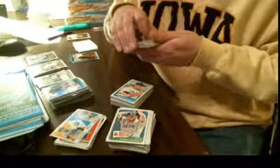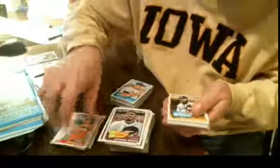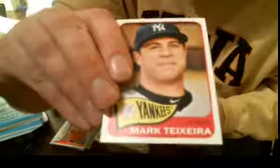The New Age is 20. Who? I'll give you a trivia question about him in a second. I'll read the back of his card. There's a New Age performer, Jose Fernandez. Got a Teixeira short print for the Yanks. And there's our action variation. Justin Upton. Atlanta Braves with the action variation.